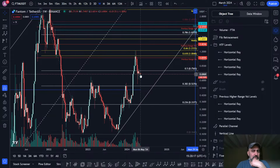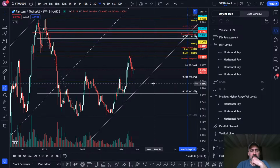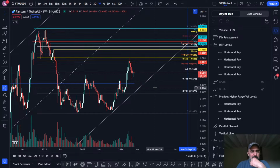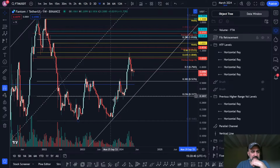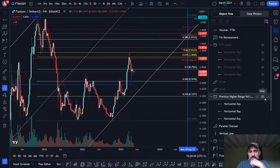So at the moment, if you're thinking about buying, you could just wait until you flip 75.6 cents into support. Once you flip that into support, you're buying on support. Or you can buy lower at this 382. So it looks like these fib levels are really powerful. You can see that they're working. It's very obvious that these fibs are working.